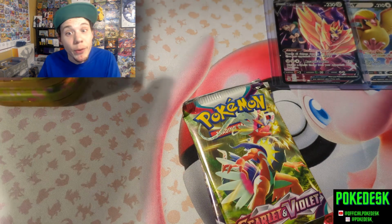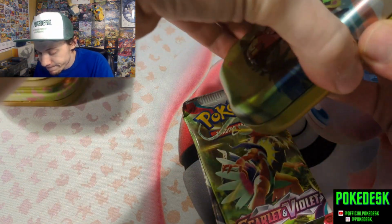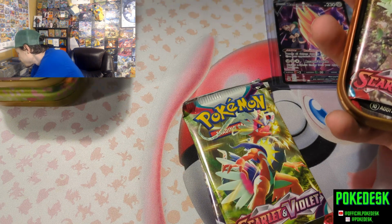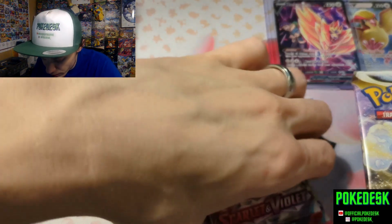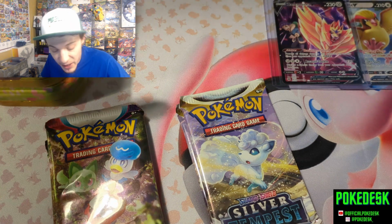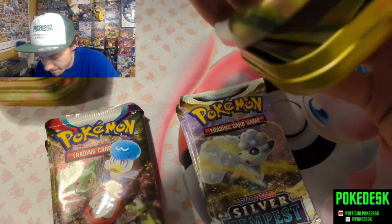So many mini tins, so little time. I have so many extra mini tins right now. I'm just gonna start giving them to random people in town. Oh. Alright, we are just gonna open all of these, apparently. I've already started now, so let's pretend like that was the plan in the first place.